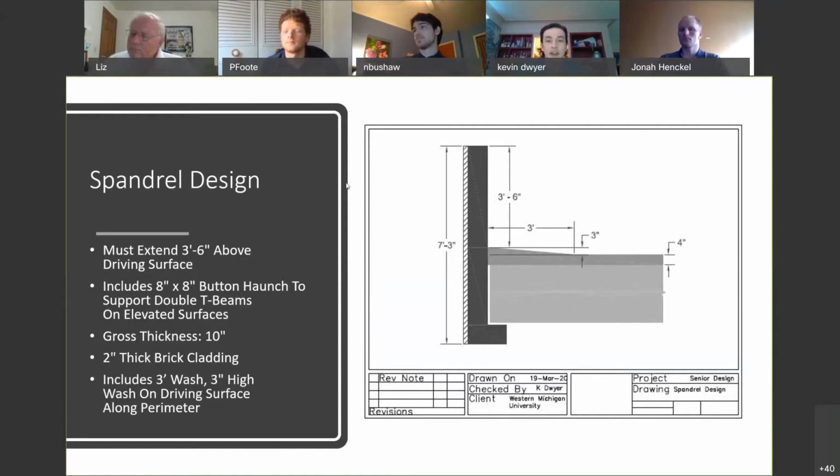These spandrels include an 8-inch by 8-inch button haunch, which will support the interior T-beams. There's also a 3-foot wide, 3-inch high wash along the entire perimeter of the surface, along the spandrels, which is there for drainage purposes.